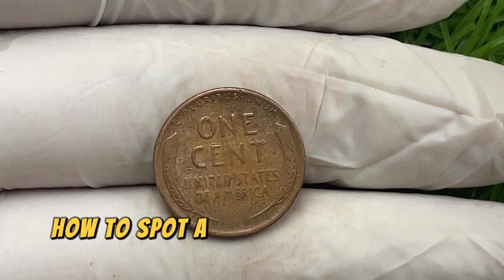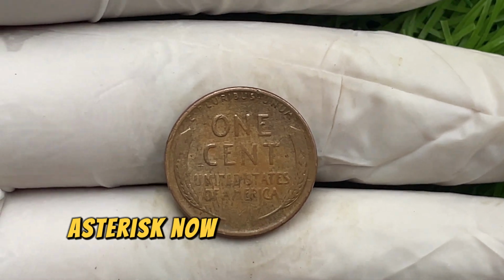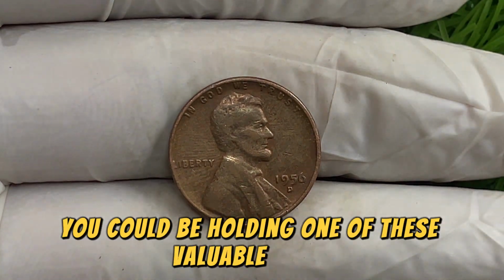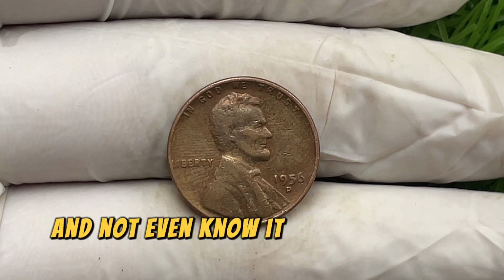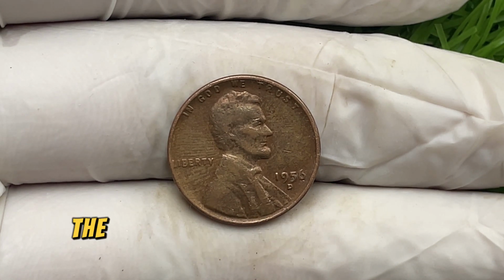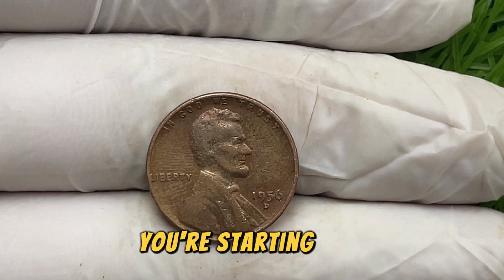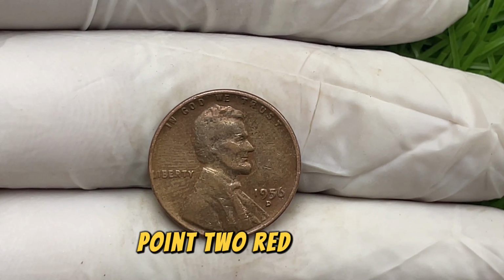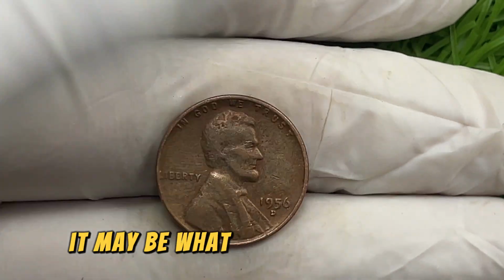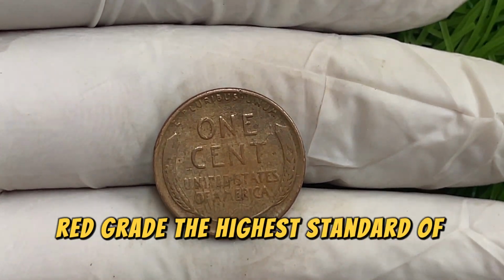How to spot a $1 million 1956 penny now? Here's the exciting part. You could be holding one of these valuable coins and not even know it. Here's what to look for. 1. Mint mark. The D under the date is from the Denver Mint. Your starting clue. 2. Red luster. If your penny shines like it was just struck, it may be what collectors call a red grade, the highest standard of preservation.